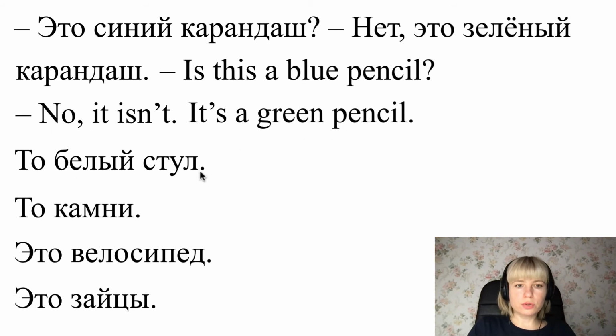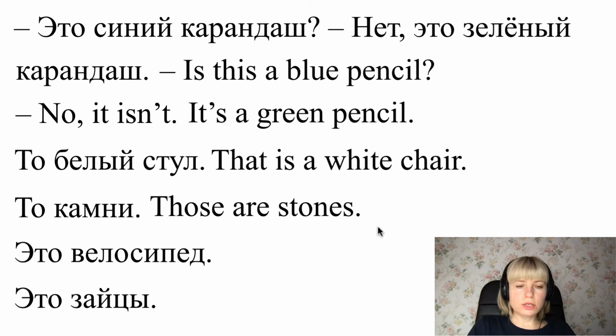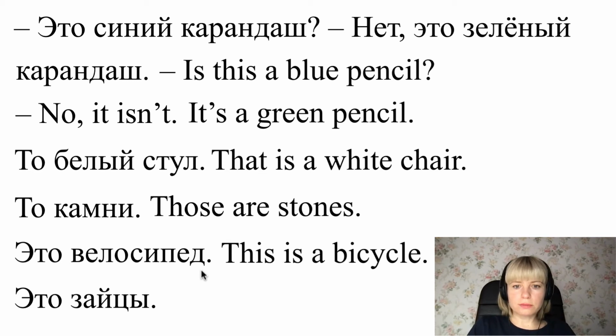That is a white chair. Those are stones. This is a bicycle. These are hares.